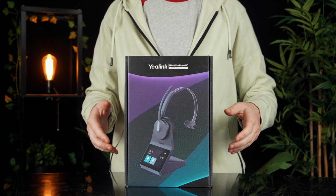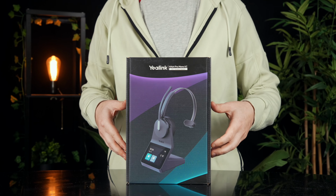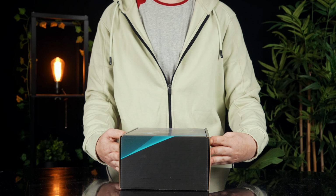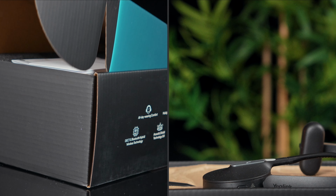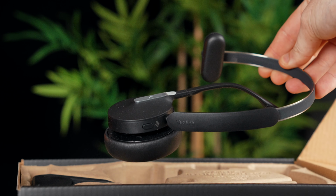So is this product truly worth that asking price? Well, let's first start by unboxing it. So unboxing this and you get the headset, the touchscreen dock, a couple of cables for your desk phone or computer, the usual manuals and other accessories depending on whether you picked up the mono or dual ear version.